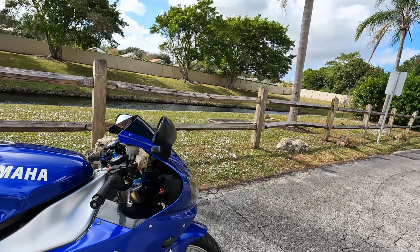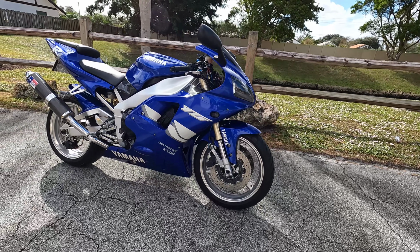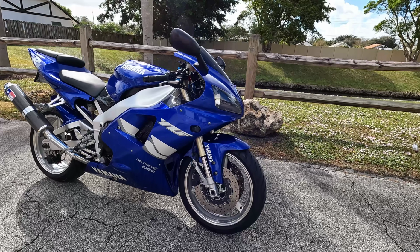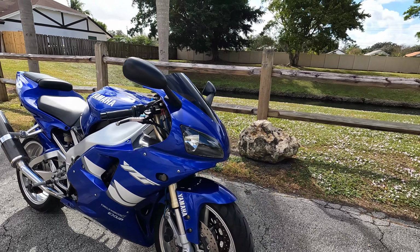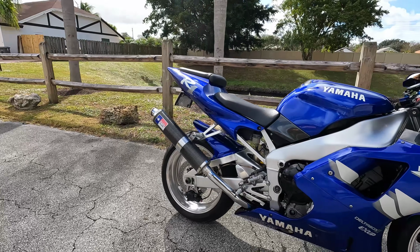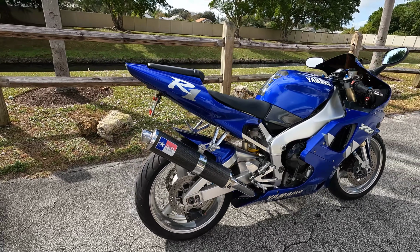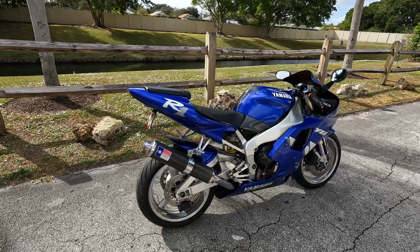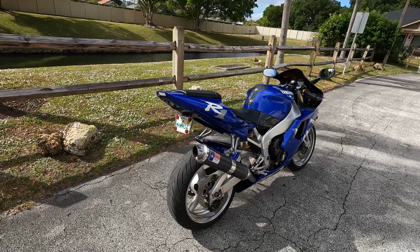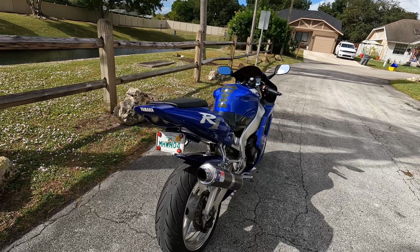Okay, so this is a 1999 R1. This is the first gen, and it was a great bike. I mean, I had it for a few years, and the gentleman I got it from, he didn't even ride it. It was just in his garage. So you know, it's like a legendary bike. It's been around for a long time, especially a first gen, to be in this good a condition.